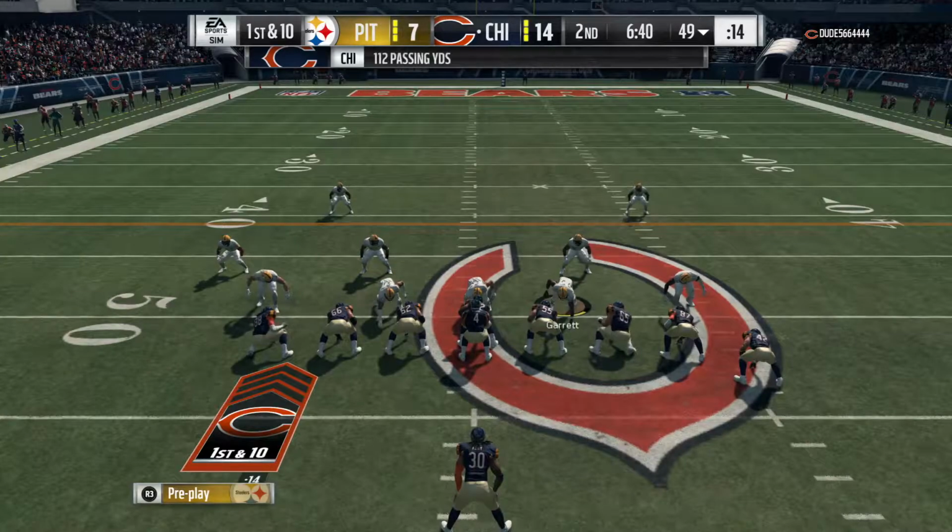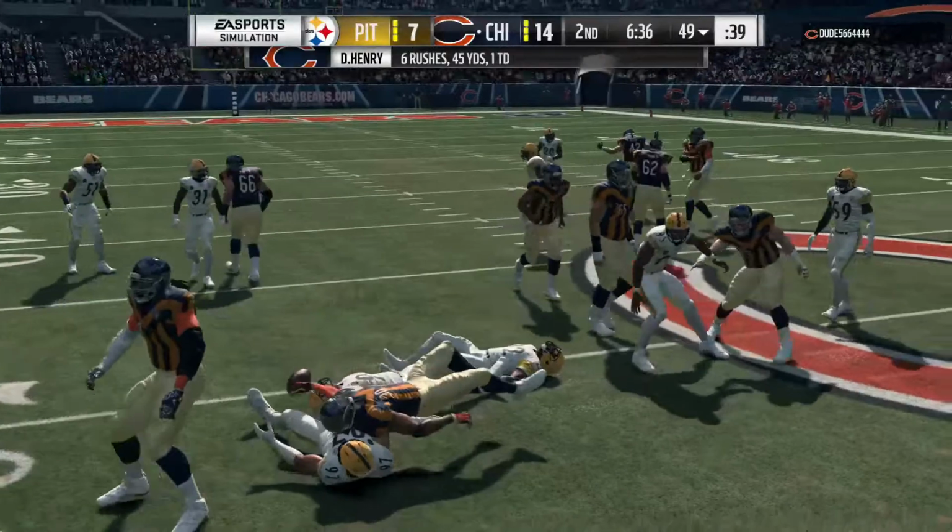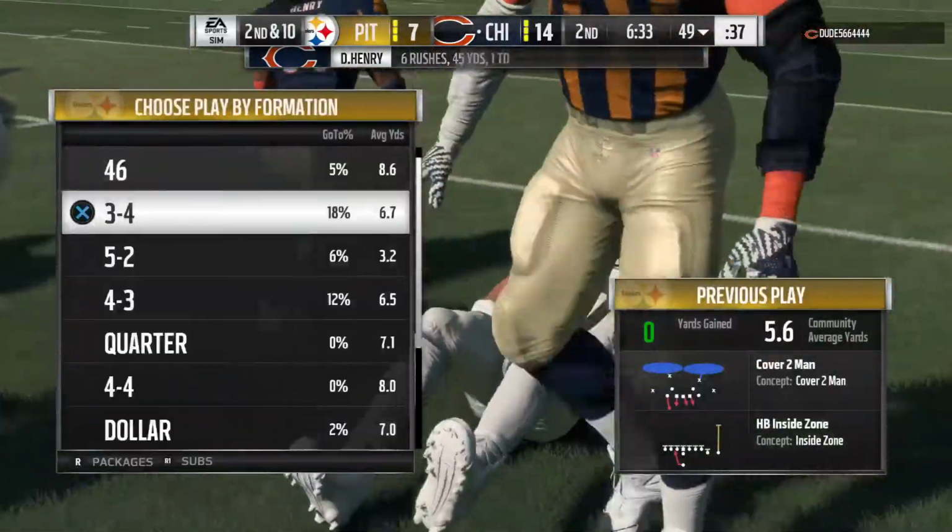Detroit! Here we go now. Now a handoff to Henry. Trying to run inside, but nothing there. No gain on the play there.